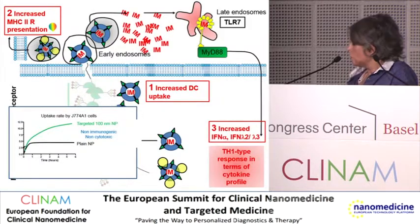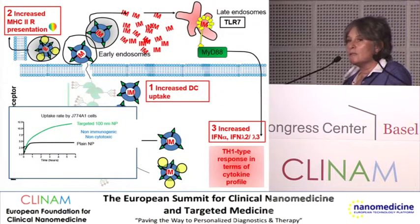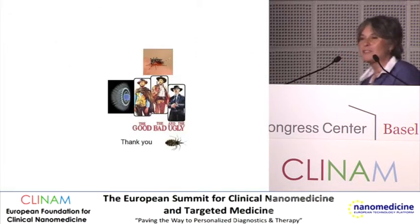And we have also found that the increased delivery to the endocytic pathway, where the toll-like receptor 7 is located, results in an increased production of type 1 interferons that lead to an increased Th1 type response, which is the one that you need when you have to defeat intracellular parasites and viruses. That's it. Thank you very much.